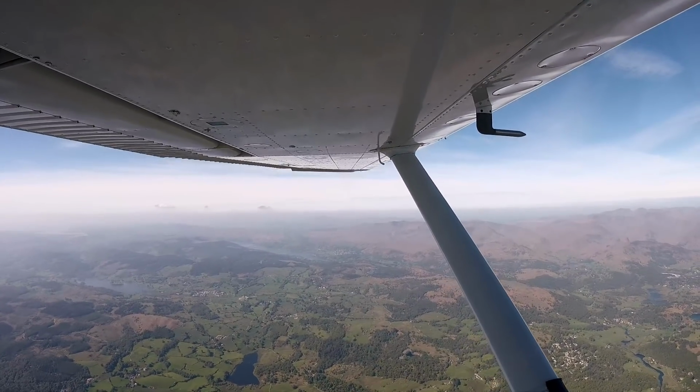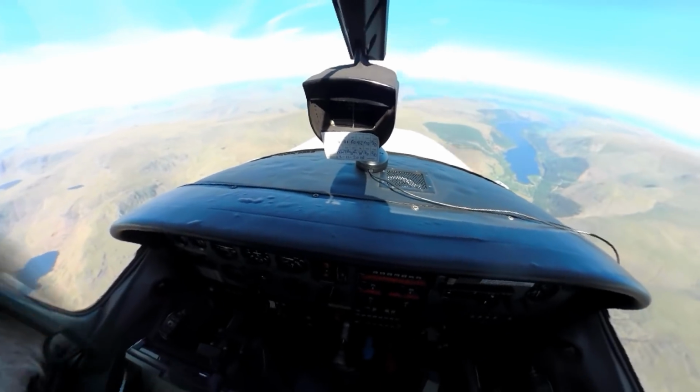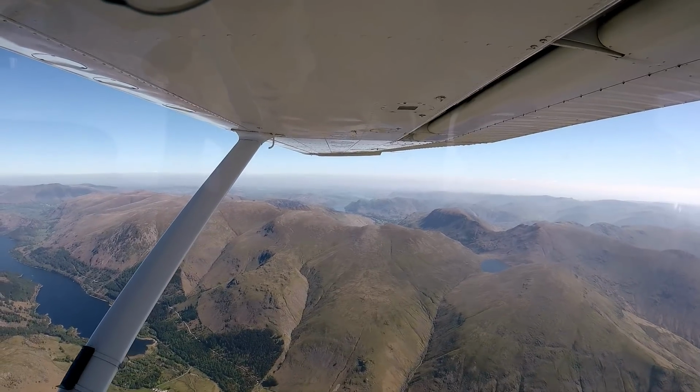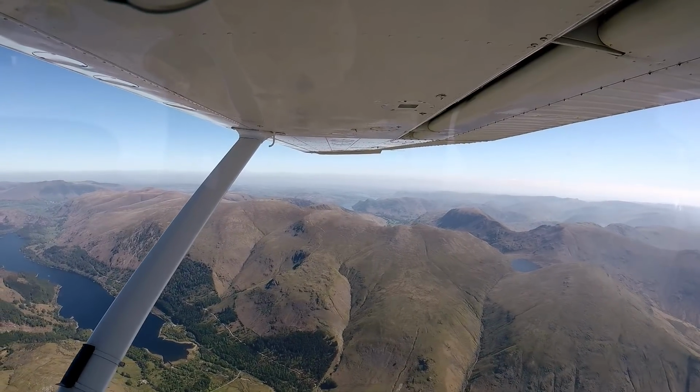We can just make out Coniston Water in the middle distance. And there is Thirlmere about 1 o'clock with the Helvellyn Fells. So we're looking at Helvellyn now, and then Thirlmere, the reservoir down in the valley.